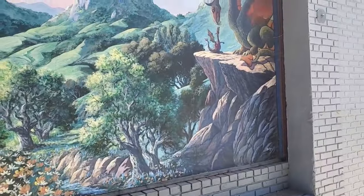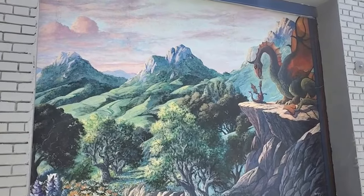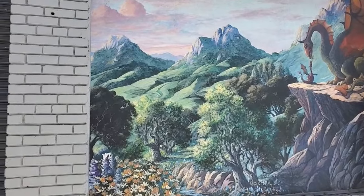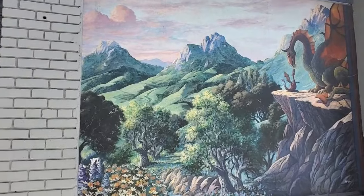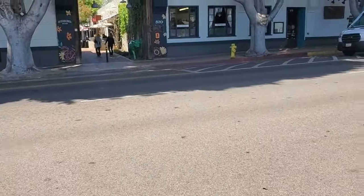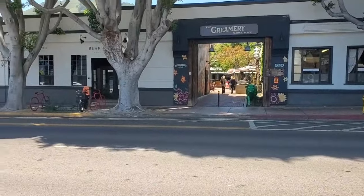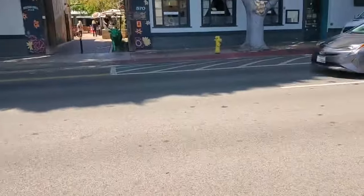It's an interesting mural here. It's kind of neat. Oh, and there's this little range of mountains kind of going out to the coast here called the Nine Sisters, and those would be three of them. Right next to the Bear and the Wren is the Creamery Marketplace, and I think we could go over there and walk through that place because there's a bunch of cool little shops in there, so let's go check it out.